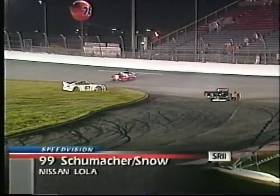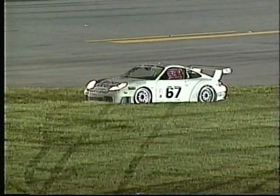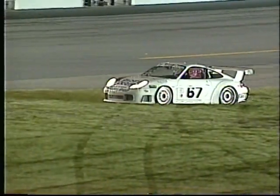Whoa, and the 67 car spun there. We said this track was greasy. It is really greasy. Oh, my. That's the Racers Group Porsche GT3R for Brad Wirtz and Robert Orcutt.